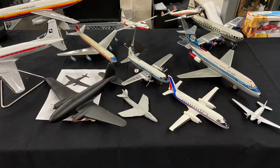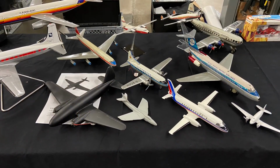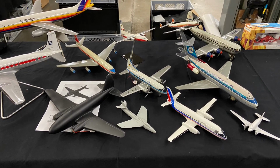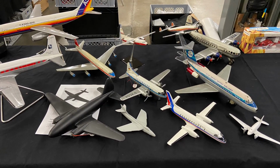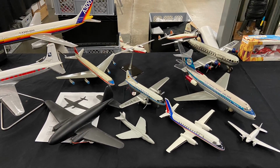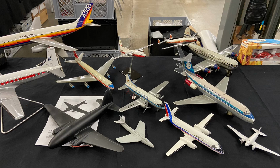So carrying on with our tour, these models were offered by a gentleman from France. I do know him by face. He's a very nice fellow, but unfortunately I can't remember his name. I have bought models from him in the past. He always brings a very nice eclectic collection.